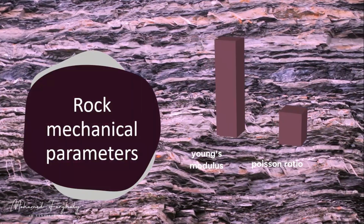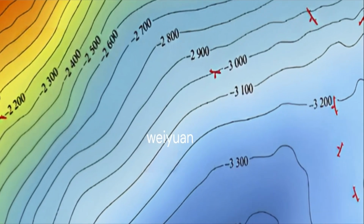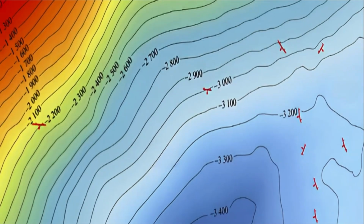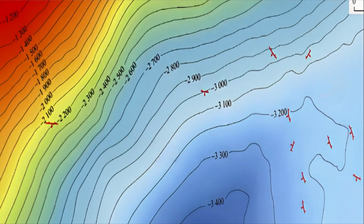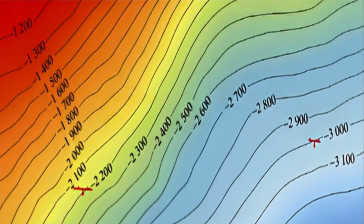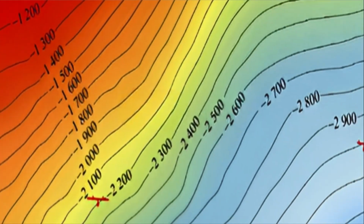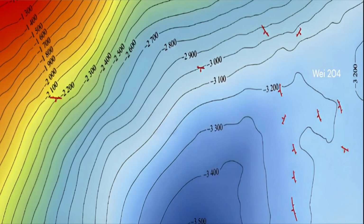Thirdly, the optimization and evaluation of planar sweet spot. The Weiyuan Block features a monocline structure with a northwest to southeast strike, formed as a positive structure due to the uplift of the northern zone. The area surrounding well Y201 represents the highest elevation within the entire structure, while the structure area of Y204 is relatively lower than that of Y202.